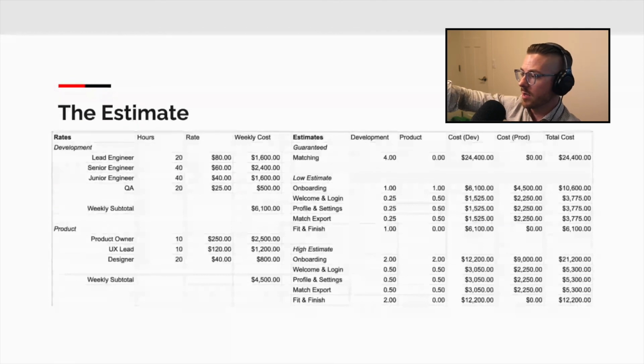These are also guaranteed though. So even on the high estimate, if we go over it, that's our fault, not your fault. As we get out further, those windows grow. Alternatively, we can pause after 6 weeks and reset and say, okay, cool, we did this. Now let's get another guaranteed estimate for the next 6 weeks.